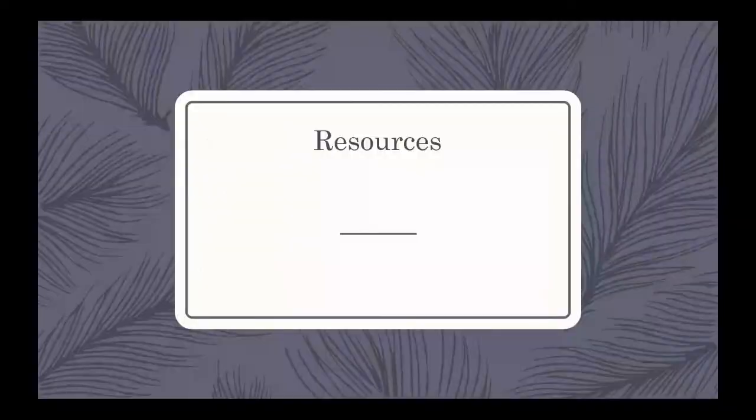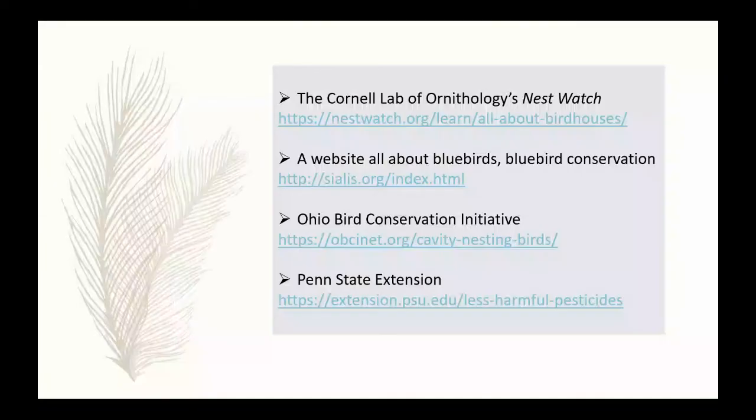So we'll end with some resources. The top one that I like is the Cornell Lab of Ornithology's NestWatch site. You can find nest box plans for any species that you might want to attract with a nest box, as well as lots of good natural history information about all those species.